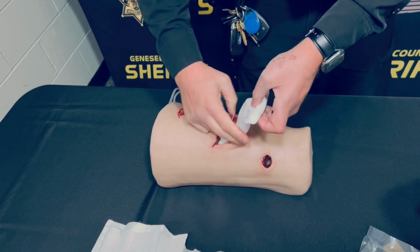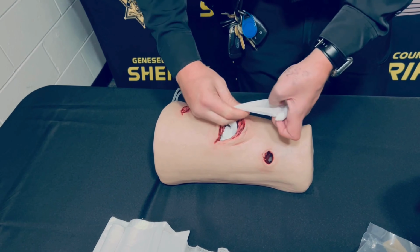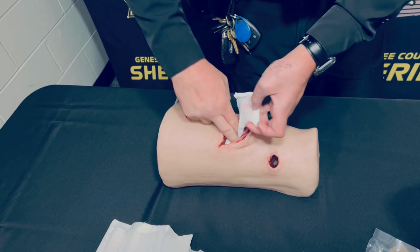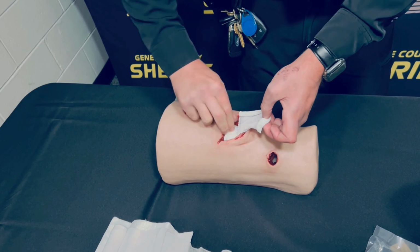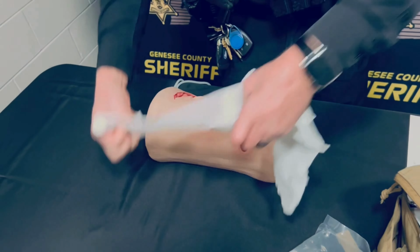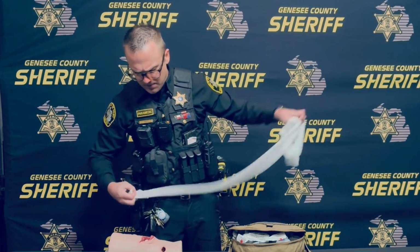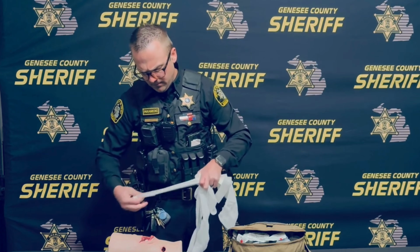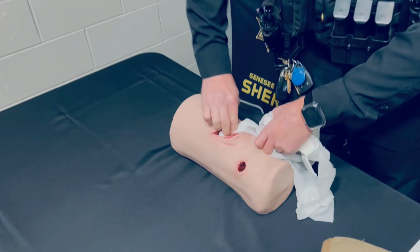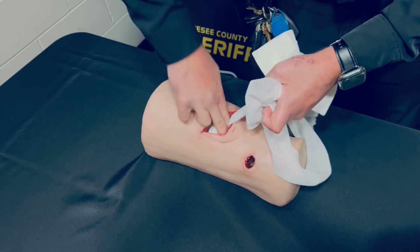Once we get all of the gauze inside of the wound channel, hopefully bleeding has stopped. If it hasn't, or at least slowed, then what you'll end up needing to do is get a second roll of gauze, because likely you don't have enough pressure. So once again, I would utilize the same technique. I want to unroll the gauze as much as possible. And once again, just begin packing the wound channel, pressing down into the wound cavity and up towards the patient or the victim's heart.